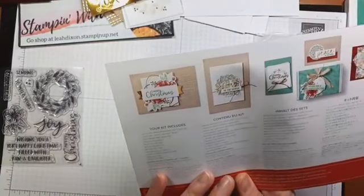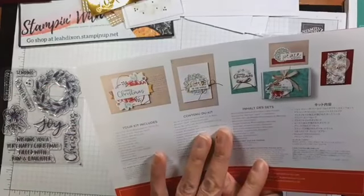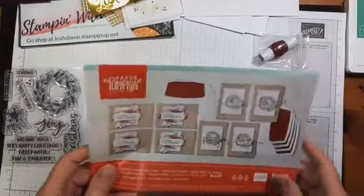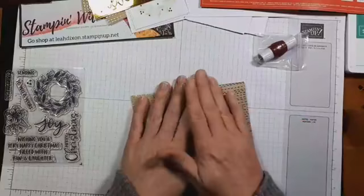Okay, so we are going to stick tonight to the originals? Oh, how is that different? That's not really different. Okay, I see. They're just showing me the two cards on the back. Okay, perfect. Okay, so we're going to start with our Merry Christmas with our horizontal stripes.